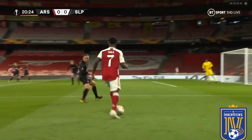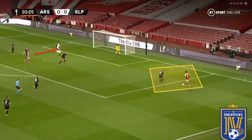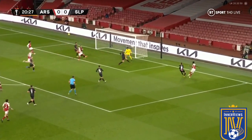able to carry the ball towards the left back, and he takes him on 1v1, and he locates Lacazette making a run between the center backs towards the 6-yard box. But when Saka looks to play the ball in towards Lacazette, it's slightly overhit and it's cleared away.